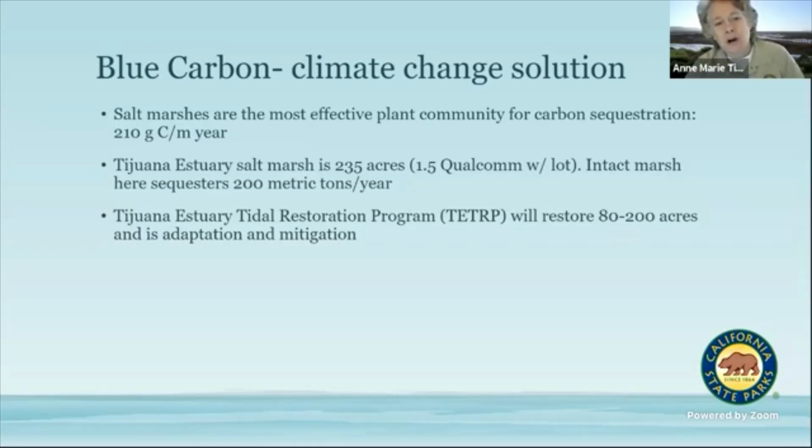The Tijuana Estuary salt marsh in the upper part of the marsh is 235 acres, which is like 1.5 times the Qualcomm or the SDCCU stadium, with the parking lot included. And when I did the math, we found out that the intact marsh here sequesters 200 metric tons a year. So to do some social math to get you to understand that, unfortunately here in the United States, the average family's carbon calculator is about 20 metric tons a year. They are actually responsible for emitting 20 metric tons a year just for their lifestyle.